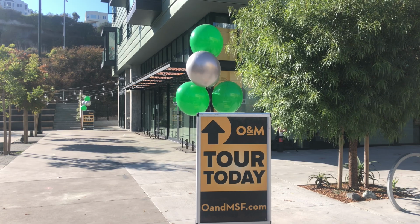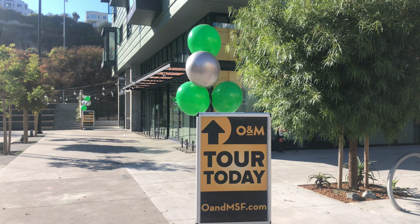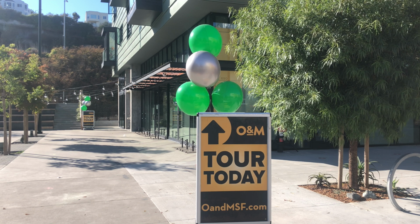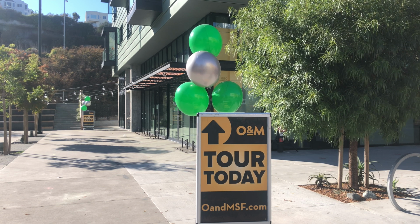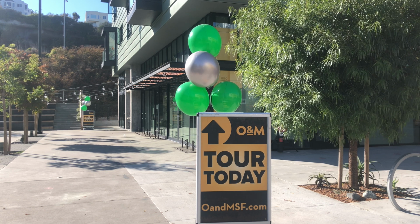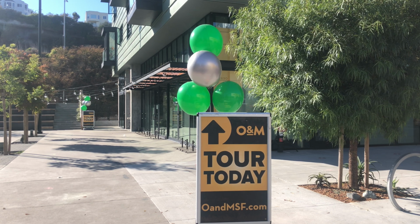Well, O&M Luxury Apartments offers virtual tours. So those of you who are thinking of relocating to the city, or specifically the Dogpatch neighborhood, you can contact them directly. I believe tours are by appointment. Now, they're located at 680 Indiana Street, right here on the corner of 19th Street.